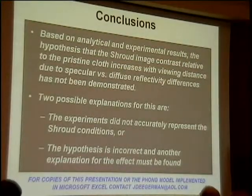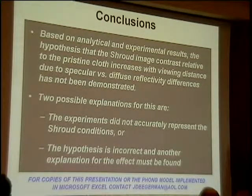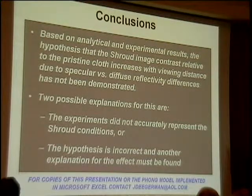So let's look at some conclusions. Based on the analytical and experimental results, the hypothesis has not been demonstrated. Two possible explanations. The experiments did not accurately represent the shroud conditions. That's an absolute fact. I didn't have anywhere near the kind of cloth, anywhere near the kind of lighting, and so that's definitely true. And then the other very possible thing is the hypothesis is incorrect, and some other explanation for this effect must be found.